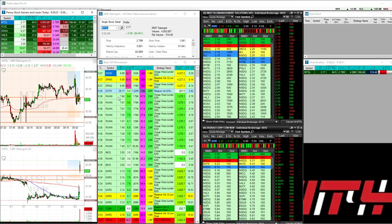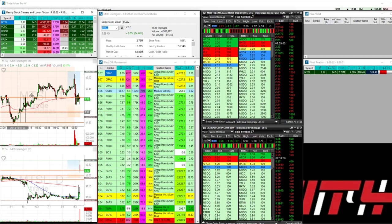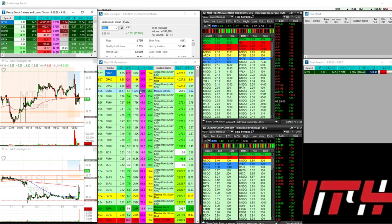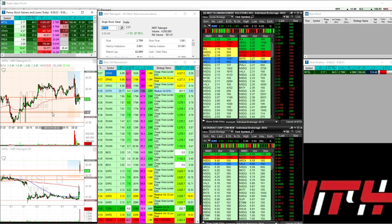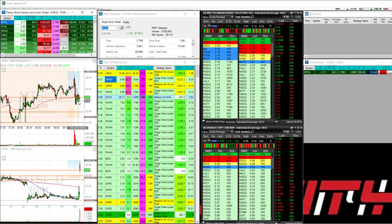You guys know that's my favorite pattern, the wash trap and squeeze pattern. Initial run up, wash out, traps shorts, and then squeezes. So we'll see if that pattern could form here. But right now, this price action and volume hasn't proven itself to me yet.